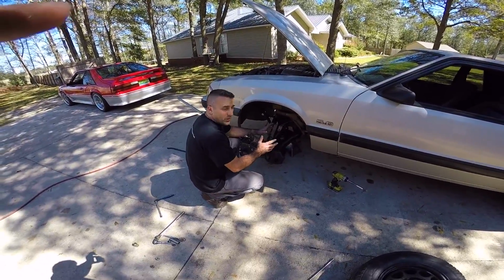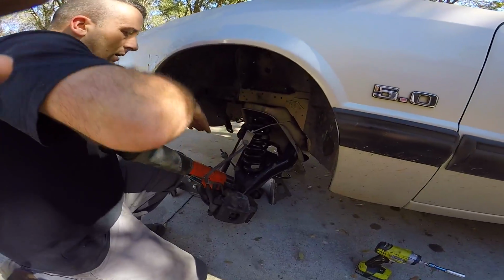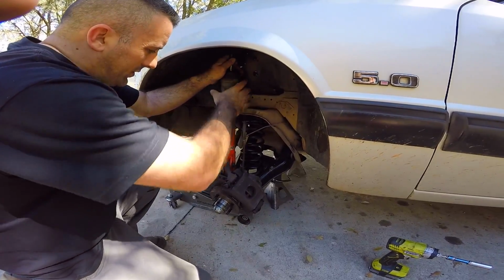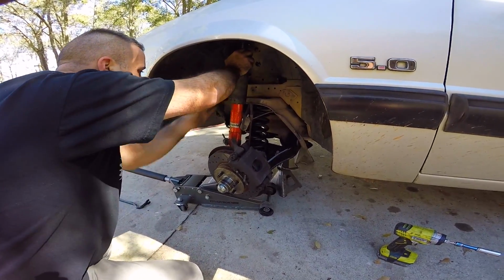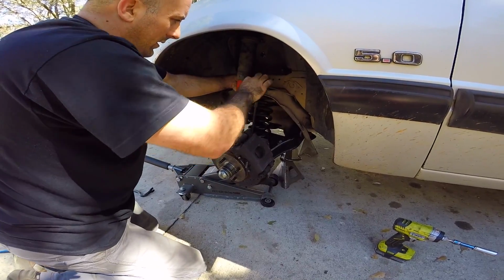Okay, so when you put these springs back in, you always want to start at the top. You want to put the top of the spring in first and then wedge the bottom in. You should have enough slack here to be able to do that. Once you do, all you're going to do is restart the process. Slowly jack up, and as you're doing that, push back on your strut, take your brake lines, pull everything back the way it was.